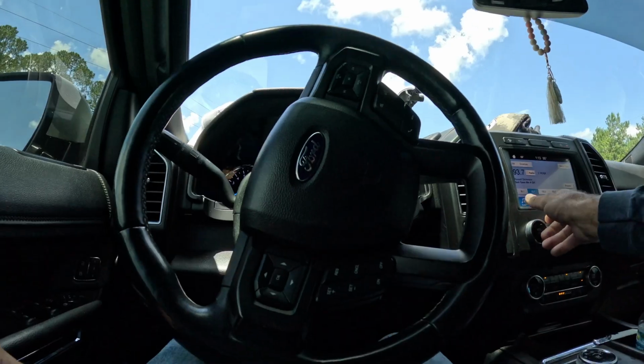I've never hunted with feeders. This is my first year hunting with feeders, so it's a new experience. It's my first year in an actual hunt camp too. I usually just hunted public land and stuff like that, so I'm excited to go out and see what we can get on the trail cam.